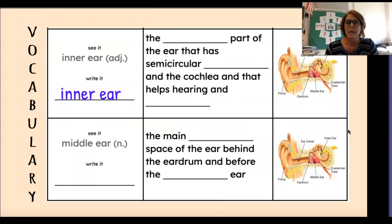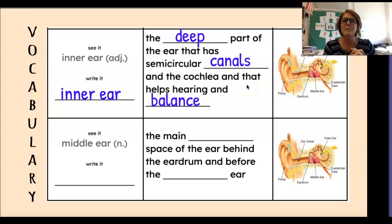Inner ear. This is an adjective to describe a part of our ear. So the inner ear is right in here, kind of by that spiral part. It's the deep part of the ear that has semicircular canals and the cochlea, and that helps hearing and balance. So the inner ear helps us keep our balance.